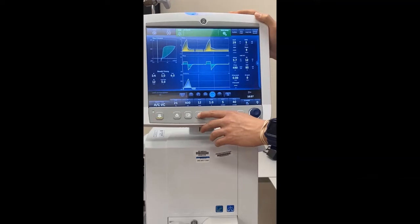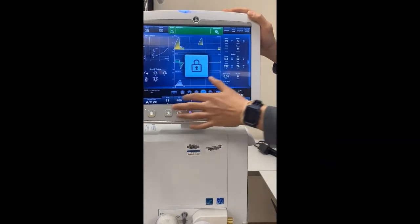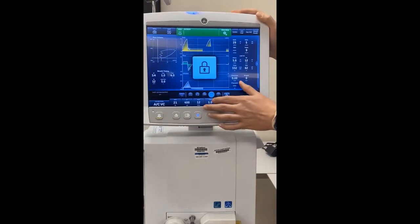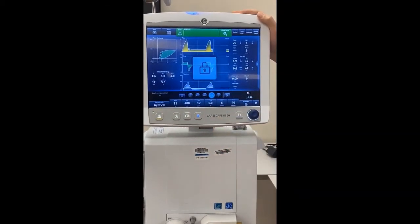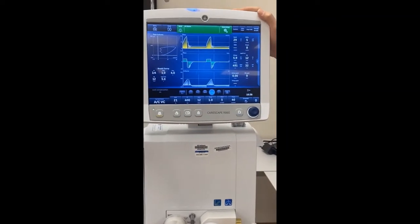We have a lock button. A lock button will lock the touchscreen to prevent any accidental touches causing altered settings, and we can unlock it by pressing that lock button as well.